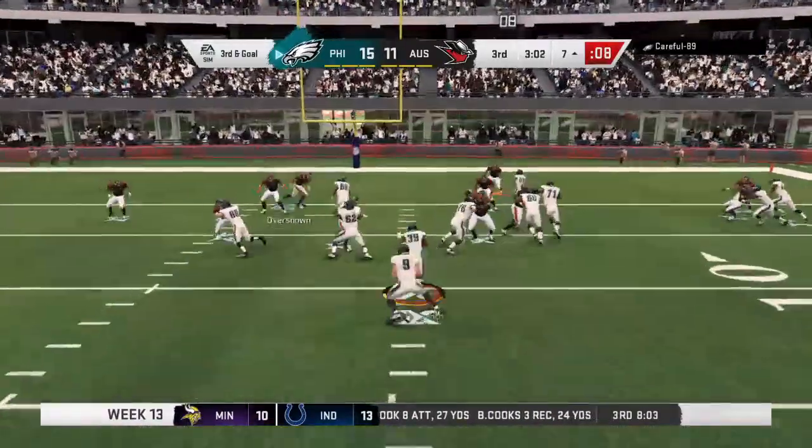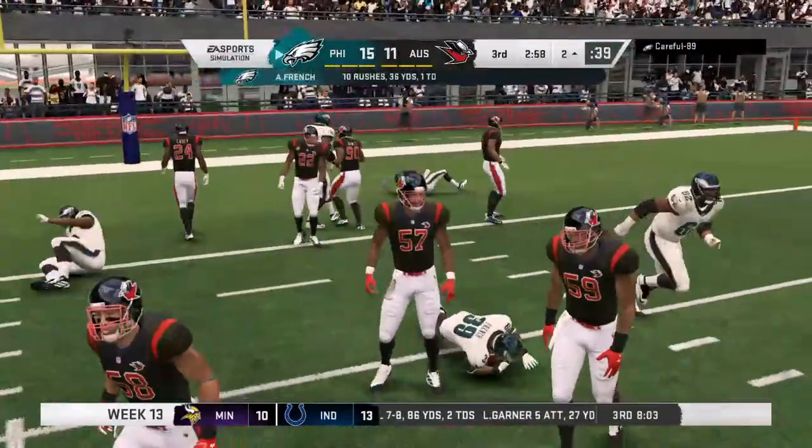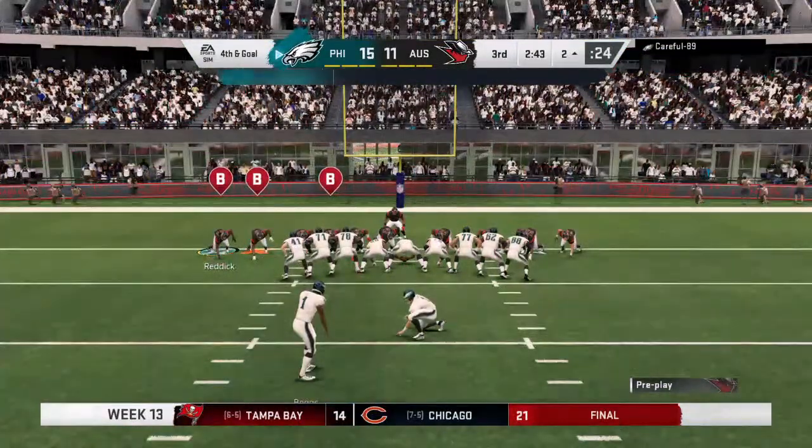Now on 3rd down, it's French, and he's going to be taken down here still a couple yards short of the 1st. 4 yards, that gets him close to the goal line, but it also brings up a 4th and goal.